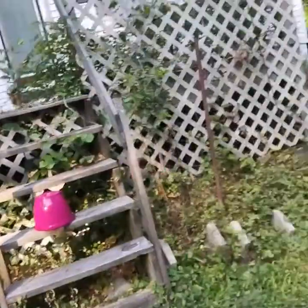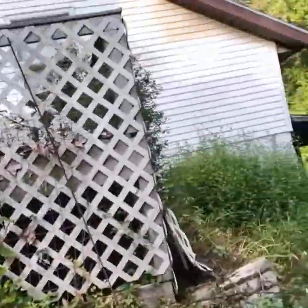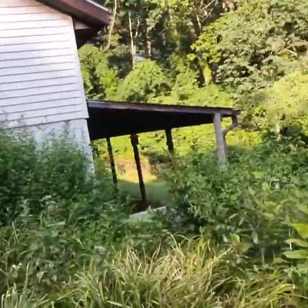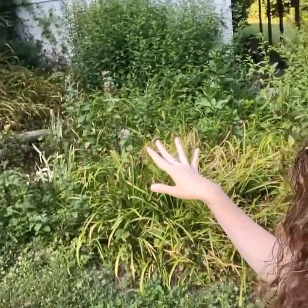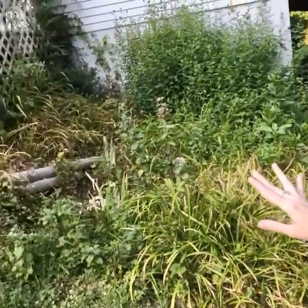Right now there's just some flowers and stuff around this deck area. It's kind of overgrown. My grandma had a lot of flowers here in this area. This bottom porch area, the kitchen is actually right through there, so this would be a great place for us to have a cottage garden. That's what I would like to do here.